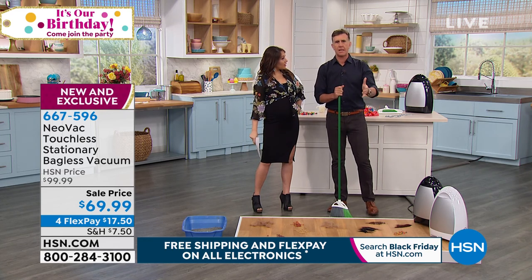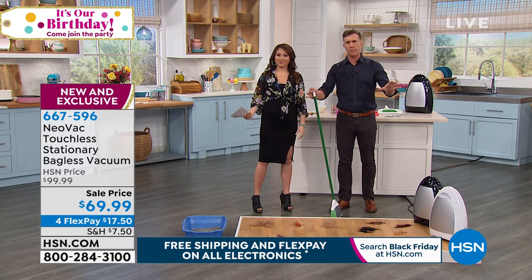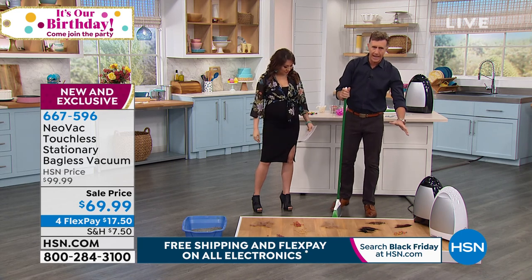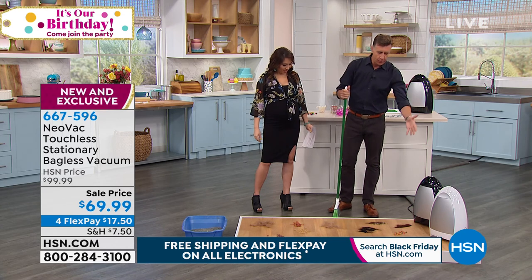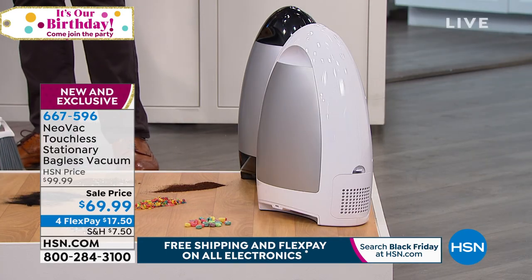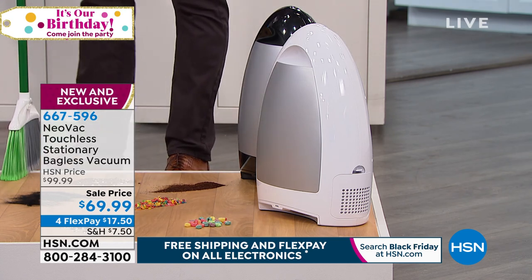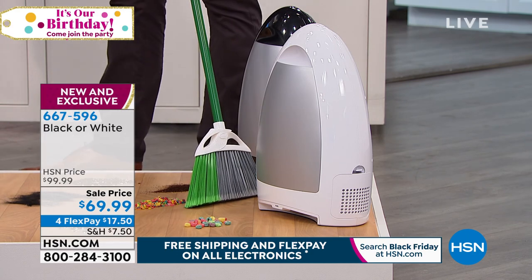Basically, it's taken the worst part of sweeping up out of the equation, and that's the dustpan and brush. When you get this, you never have to bend over. It's automatic. This is one-touch operation. It's got an infrared sensor. It's got a gallon capacity. By the way, the black and the white that we're looking at, those are your choices, so you even get to pick the color that goes with your decor.